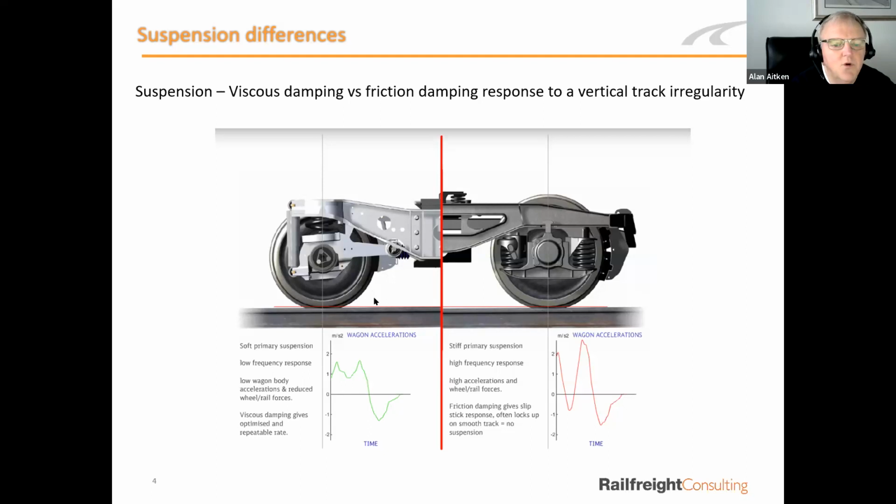When you look at the left-hand side, those are the key components of the TF25 bogie, the viscous damped bogie, where it has a softer primary suspension compared to the Y25, which is stiffer. The reason it has to be stiffer on a Y25 is that the lateral stiffness of those springs is key to controlling the lateral damping of a Y25 bogie. But anyhow, the difference is soft primary versus a stiffer primary.